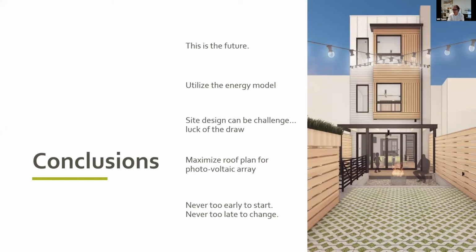I would say we lucked out. We have a north-south orientation with a south-facing roof, and that worked out great to maximize solar yield. It would be a different story in a different circumstance. The other piece here is making sure to maximize the roof plan so you can get as many solar panels as possible. In this case, it affected the placement of skylights and vents and those kinds of things. We put a lot more energy and effort into the roof plan to try to get one or two extra panels, because it does matter. It does add up, particularly over the course of time.